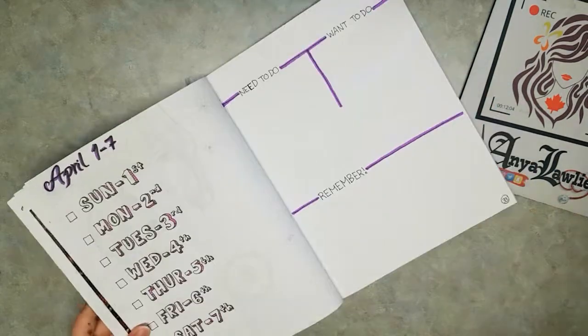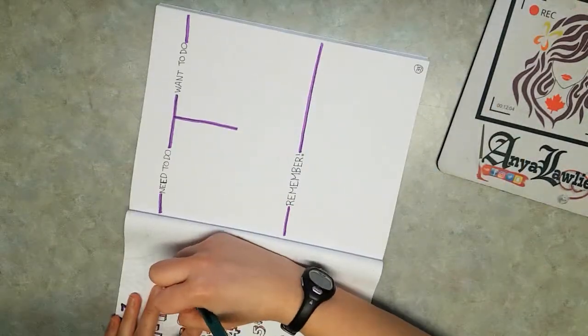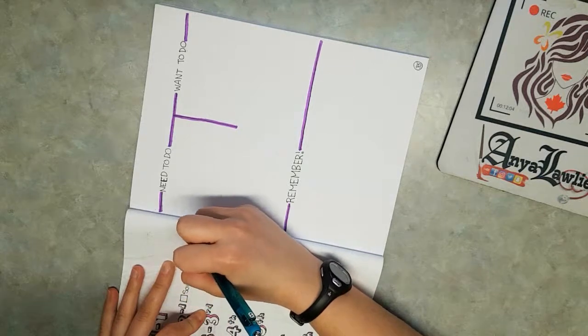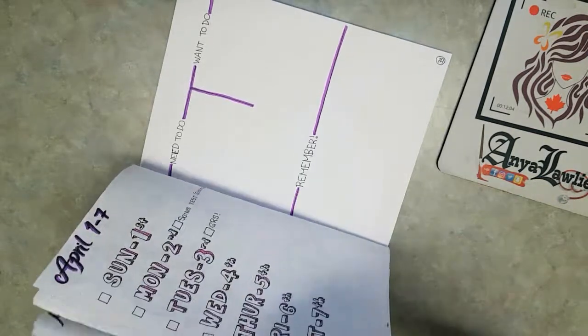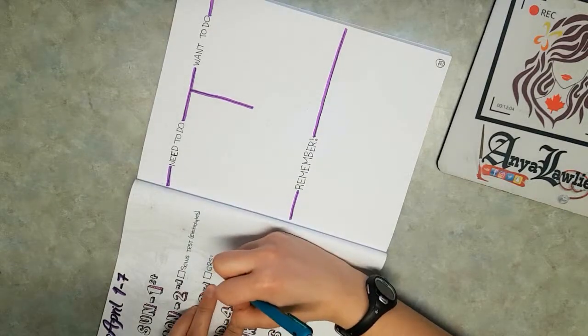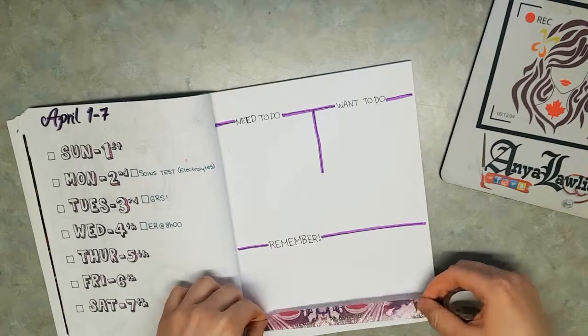So as I'm writing stuff into what's going to be going on that week, I flip back to the remember boxes to see if there's anything that's supposed to be coming up that week. And then I also look back to the at a glance to see what events are coming up that month, if there's anything going on that week.